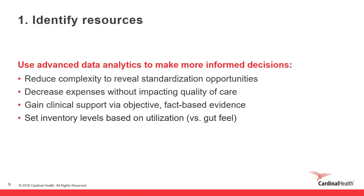Advanced data analytics can give you the evidence you need that optimizing custom procedure trays will help control costs and maintain quality. It will allow you to set inventory levels that are based on utilization and not just a gut feeling or filling a space to its maximum. Data analytics can help you right-size your inventory levels to help lower the carrying costs and avoid those product expirations, which can end up being very costly and impact your quality of care to that patient.